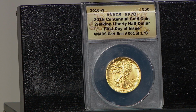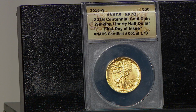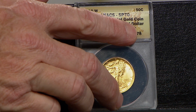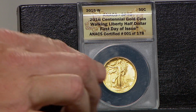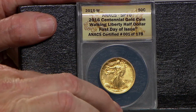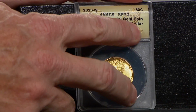Here's the incredible part about this coin. When I originally sold it, at my last coin show in 2016, we didn't even have the coin. I literally sold it with a picture. That's all we had. And we sold 146. All those coins have been shipped, and everybody has them. But I have the last 32, and I actually have a coin now to do this with. I have 32 left for the entire edition of 178.